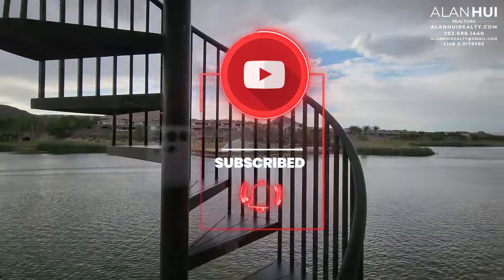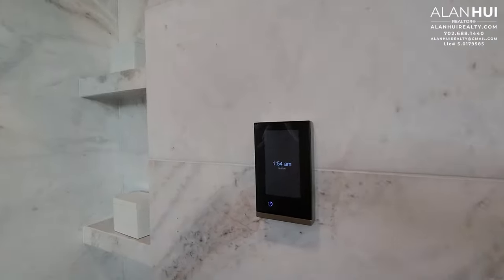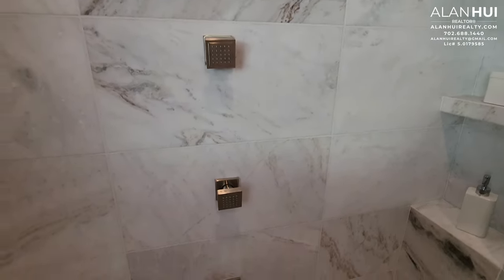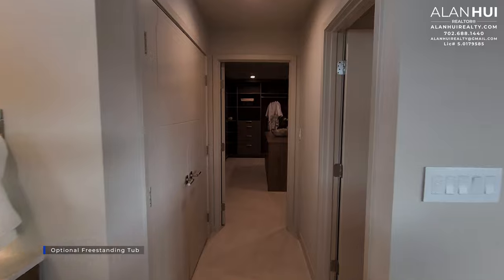And I really like this window that overlooks the lake. The spiral staircase slightly gets in the way though. This shower has digital controls. You can also install a freestanding tub on the right hand side. This is the water closet.